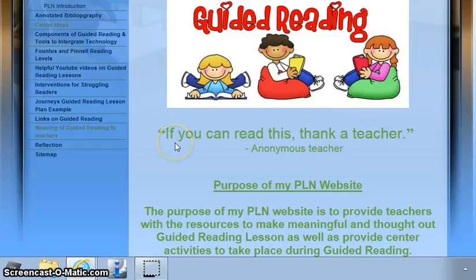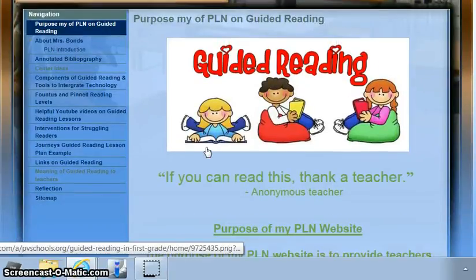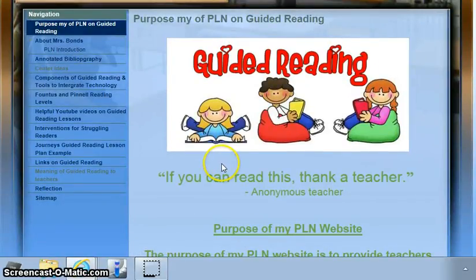And then if you look down on the bottom here, I have a quote that says, "If you can read this, thank a teacher." And I totally agree with that. Being a teacher, I look back on my education. I went to Maplewood from kindergarten to 12th grade, and I am still in contact with a lot of the teachers that are still teaching at Maplewood today.